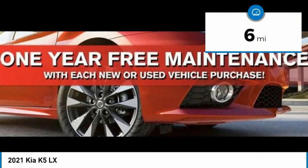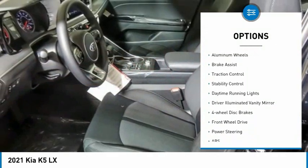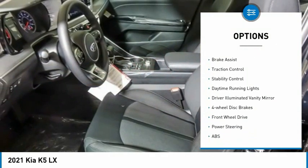Here are some of this vehicle's great options: tire pressure monitor, turbocharged, heated mirrors, aluminum wheels, brake assist, traction control, stability control, daytime running lights, driver illuminated vanity mirror, four-wheel disc brakes.